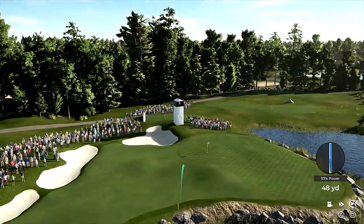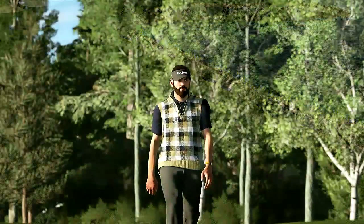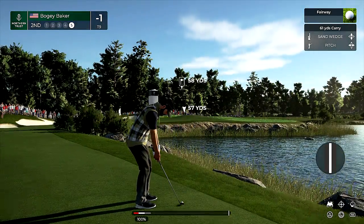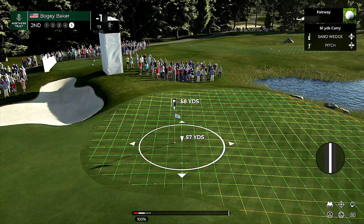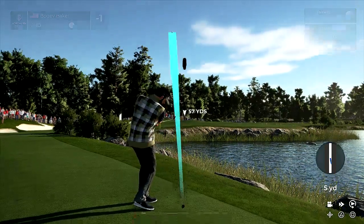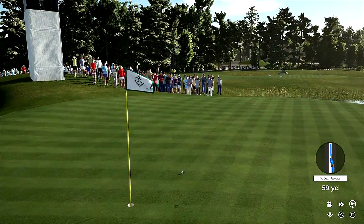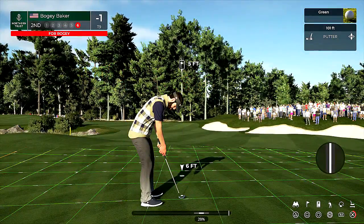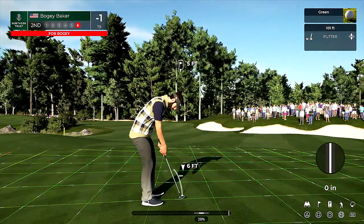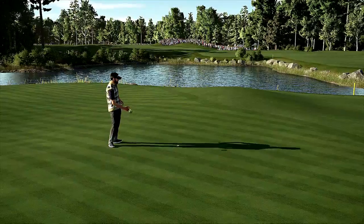Choosing the 9-iron here. This one could be wet. Playing their 5th shot. Looks like a pretty straightforward 5-footer to me. Looking good. Yeah, you'll take that.